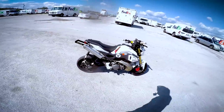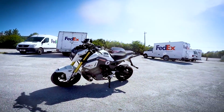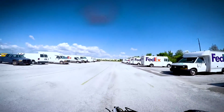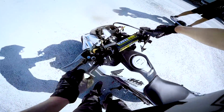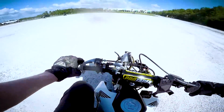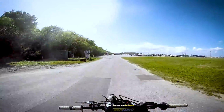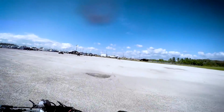Around Honda Grom SF CR250. This thing is insane. But I mean, this thing screams. Well, that's it. Two-stroke Grom, absolutely insane. I don't know what else I can show you guys on this, but this thing is mad.